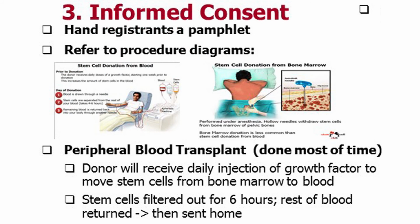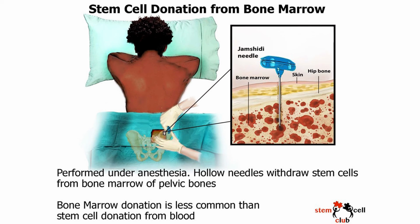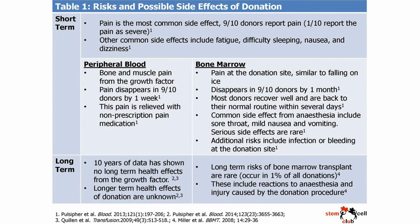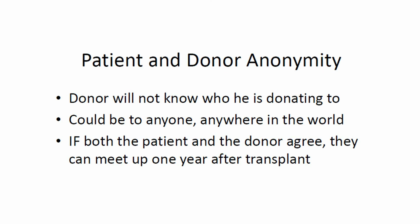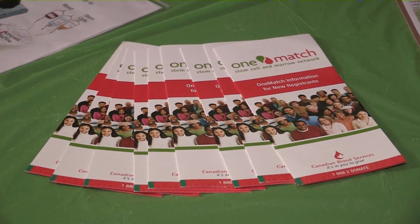1. The two ways that stem cells can be donated, namely from the blood or from the bone marrow. 2. Possible risks and side effects of each process. 3. Patient and volunteer anonymity. And 4. The donor's right to withdraw at any time. Also, all registrants must be offered a copy of the OneMatch information pamphlet for new registrants.